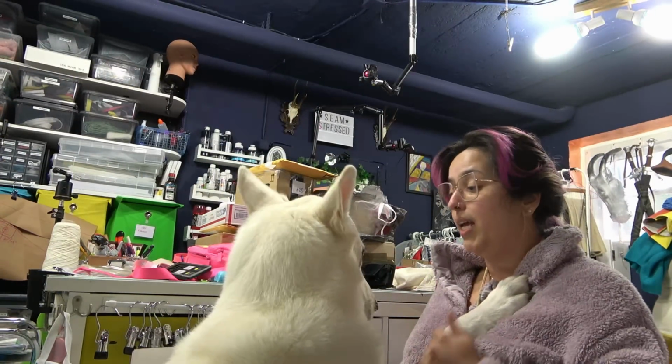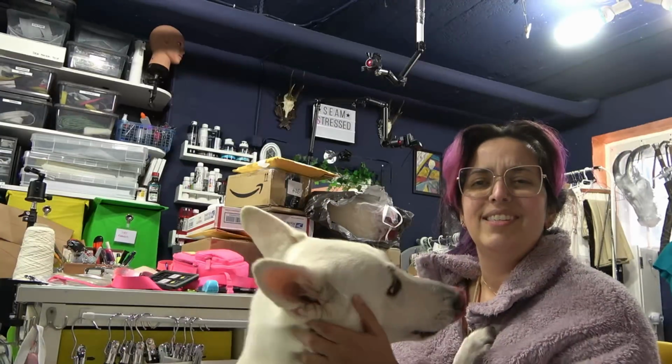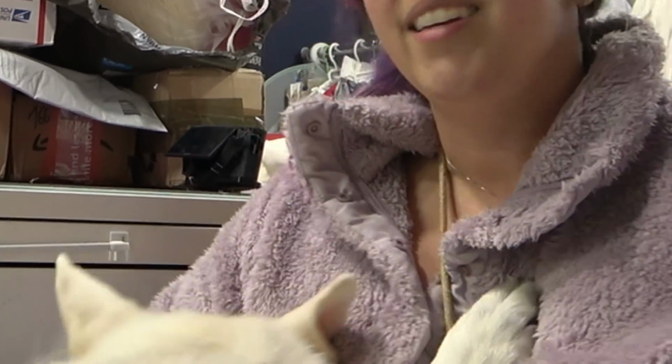What is happening? What is happening? She's annoyed because she can't give me the kisses. She's not allowed to lick me. And she's very sad, really pushing against my chest with her head. You're such a mousy. Oh!